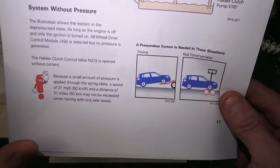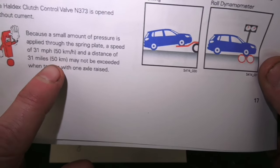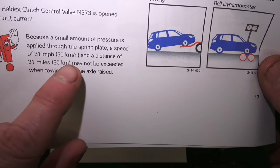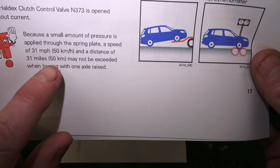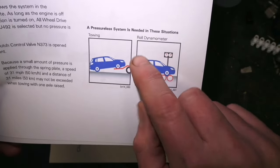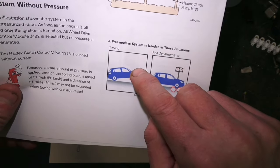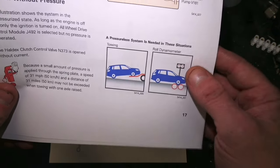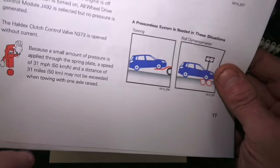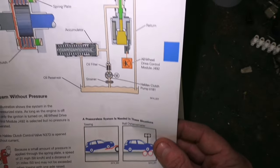Oh yes, here's another thing. I heard people talking about this, and it says here that because a small amount of pressure is applied through the spring plate, a speed of 31 miles an hour and a distance of 31 miles may not be exceeded when towing with one axle raised. So I've heard reports about people saying that if cars with these Generation 4 type Haldexes are dragged along with their back wheels rotating for more than 31 miles an hour, it can actually damage this Haldex coupler because it sort of back pressures it, you know?